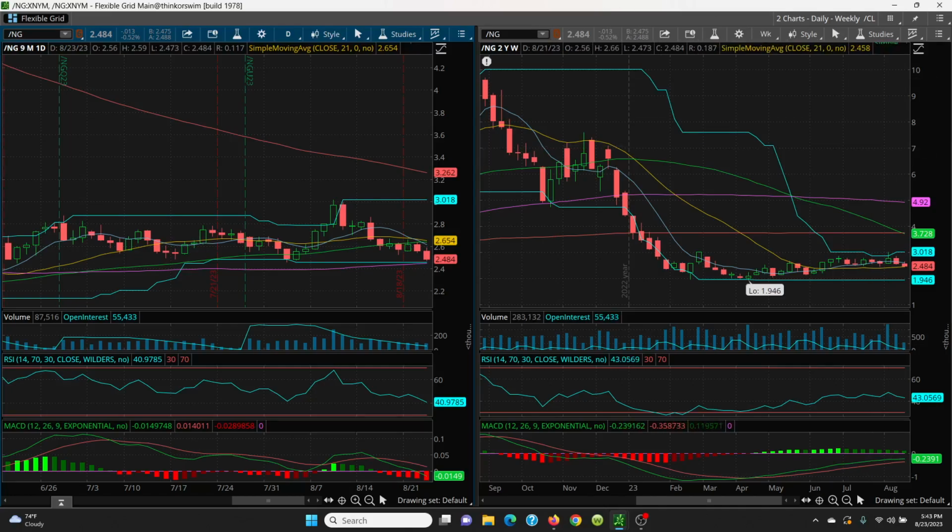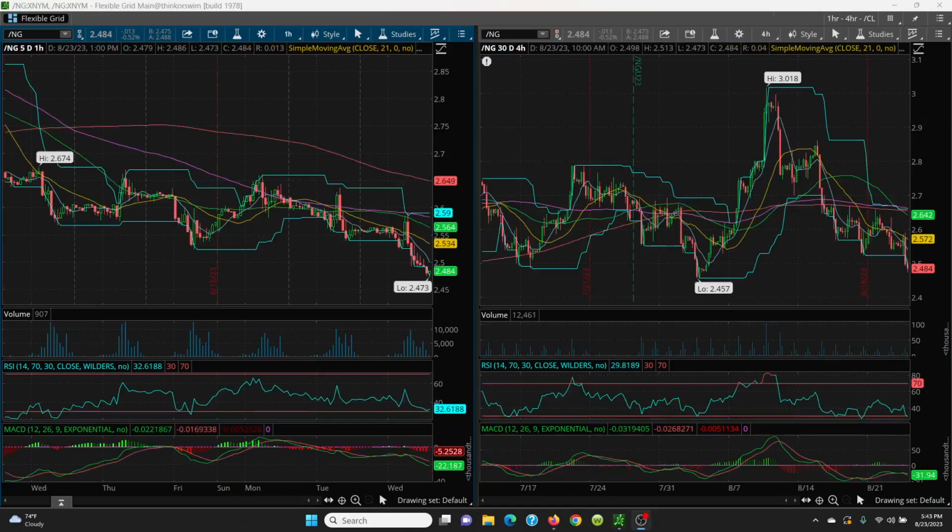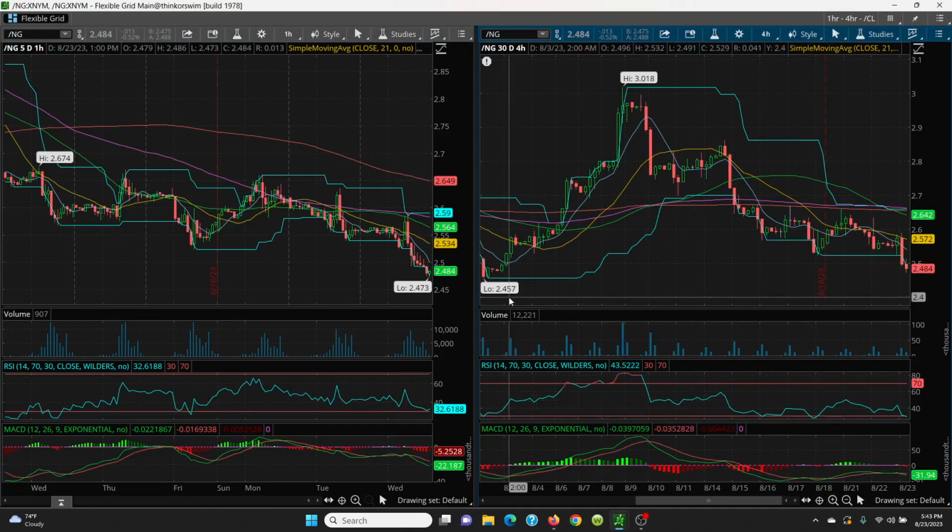Let's take a look here at an hourly and a 4-hour chart. Here you have your hourly, here you have your 4-hour chart. Now, I've been pointing out this level right here, 2.52 on this chart. So you broke that very, very clearly. So obviously the next level here is 2.45. That's going to be your target right now.